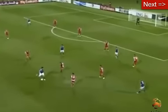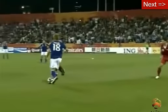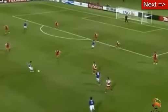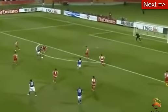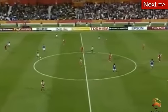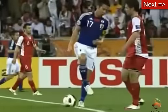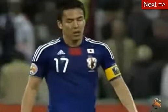And oh, this is lovely stuff by the Japanese. How many passes is this? Maeda, chance to shoot, and he drags it just wide. What perhaps is most important, at least for now, is that Japan have taken the crowd out of the game as well.